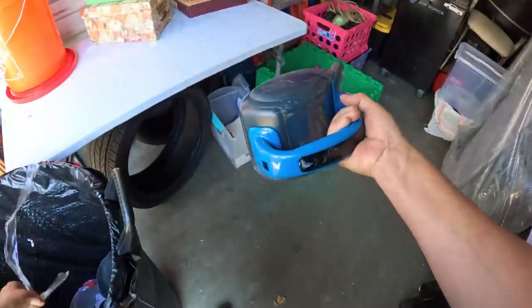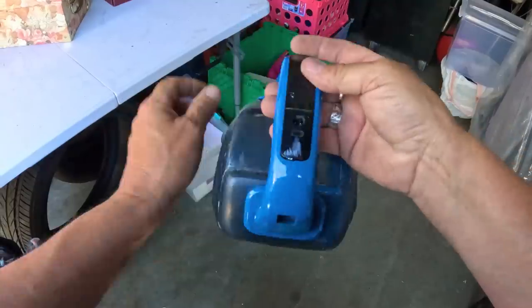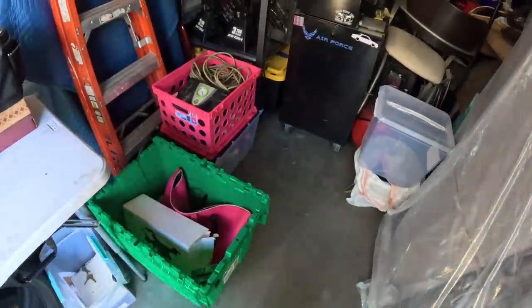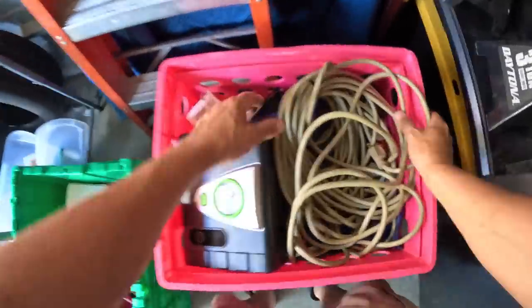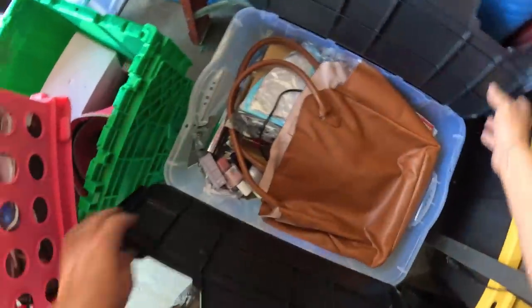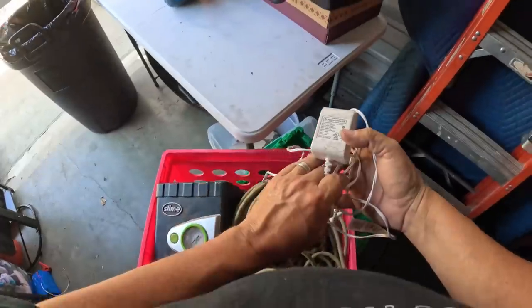Oh, that's really good. It works. Really good, now it works. Oh, dang it. I found that cord somewhere. It's gonna be one of those lockers. Everything's mixed up. Okay, I did save it though, so I just gotta find it. And that's a good little vacuum. All right.